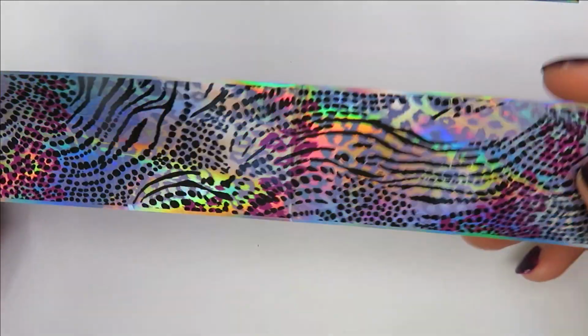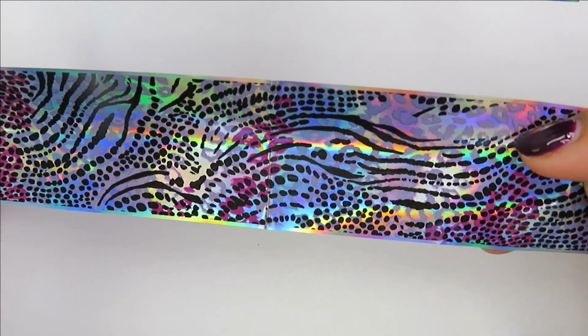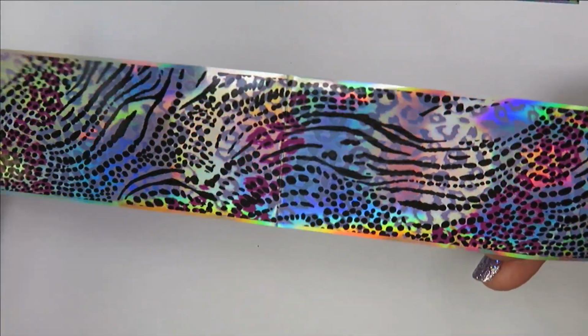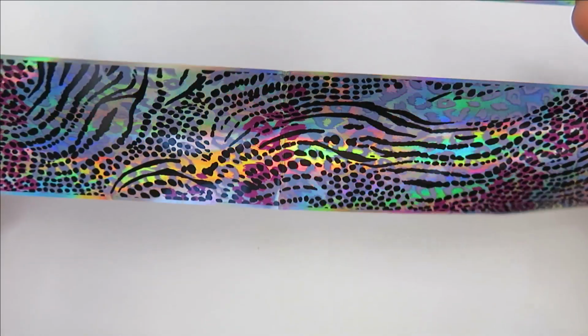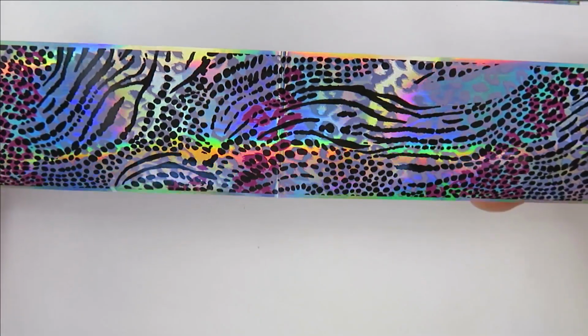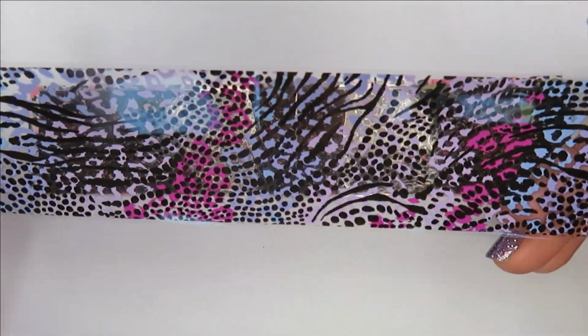And then we've got this one, which I find quite interesting actually, because it's got the muted leopard print spots in the background there, behind the black stripes and dots. So that's quite interesting. But yeah, I really like this little bag. And then here, these ones are all transparent.